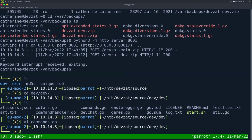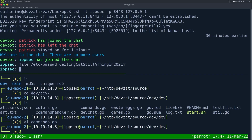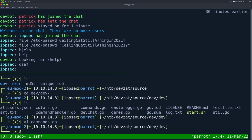So let's go back to Catherine, SSH -L, doesn't matter who we are, IPsec. It just matters we specify the port, 8443. And we can say file, /etc/passwd, paste in the hard-coded password. And I thought that would work. Let's see, help. Oh, I just made a big no-no. I'm sending the message to chat. So anyone in this chat room would see my command.